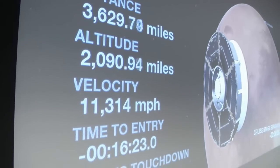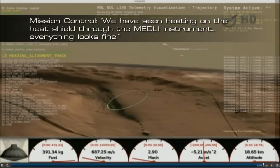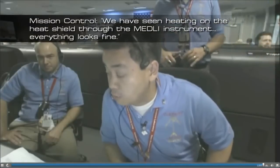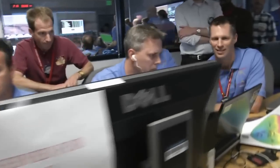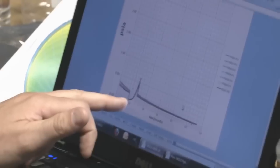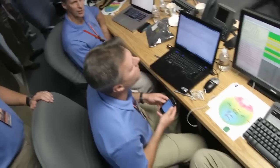With just minutes to go before landing, data begins to trickle in. That we have seen heating of the heat shield through the MEDLI instrument. Everything looks fine. This is as expected. The first data sets are good. But with about 13 minutes to go before landing, the realization sets in that the MEDLI instrumentation has already worked or failed on the Martian surface. The spacecraft is actually on the surface at this point because there's a 14-minute lag. So we're not going to know for sure. It's on the surface one way or another.